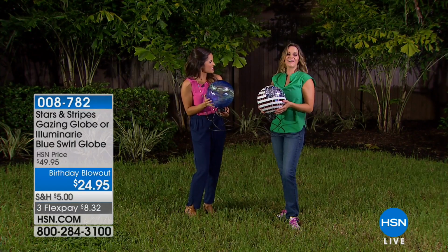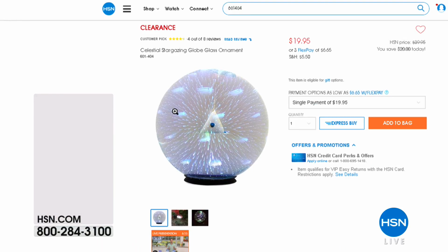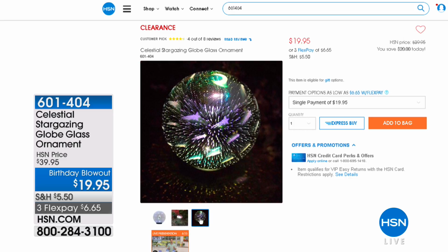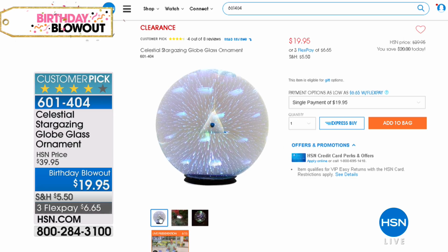So pretty. Thanks for coming in and showing us some really great ways to spruce up our lawn and our gardening. Also available, if you love the look of this, you can head to hsn.com and check out our beautiful stargazing globe. This is a glass ornament as well that is $19.95. So also half off and on 3 flex payments of $6.65. So head to hsn.com. You can really get a great idea of all the clearance items we have available right now to get your lawn and garden just really looking beautiful. It's all those little extra touches that make it special.